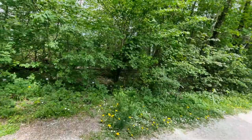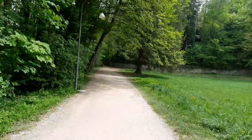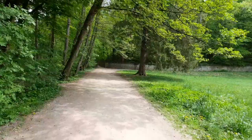Some animals in the bushes, I can hear you. Probably birds. I don't think there are any bears in this part of Slovenia. Bears. But we have bears otherwise, but not in the Gorenjska region, I think.